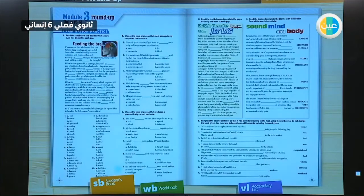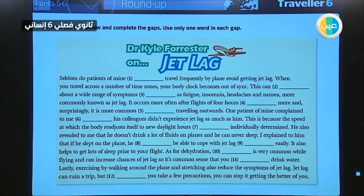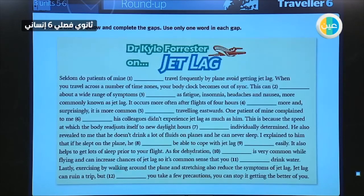Now we will move to the second page of our lesson today. On the second page, we have a text about jet lag. Jet lag is a situation people get in after taking long hours of flights. So we will read this text and try to identify the correct answers for each gap. Read the text below and complete the gaps. Use only one word in each gap.